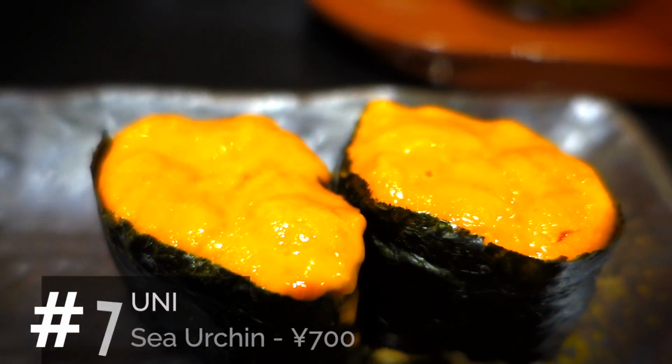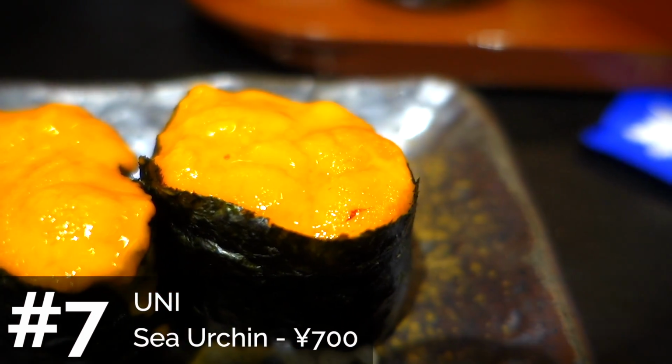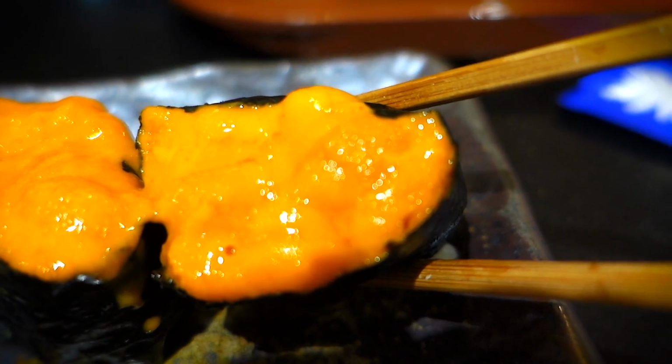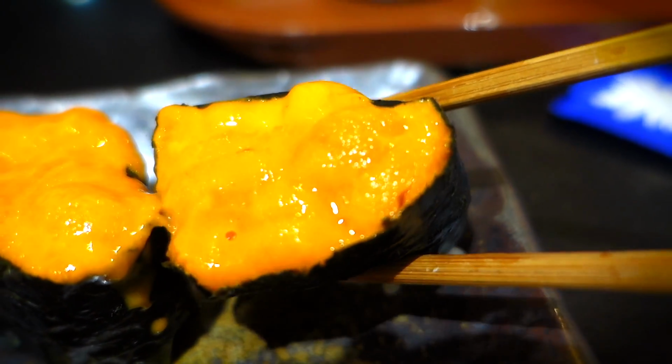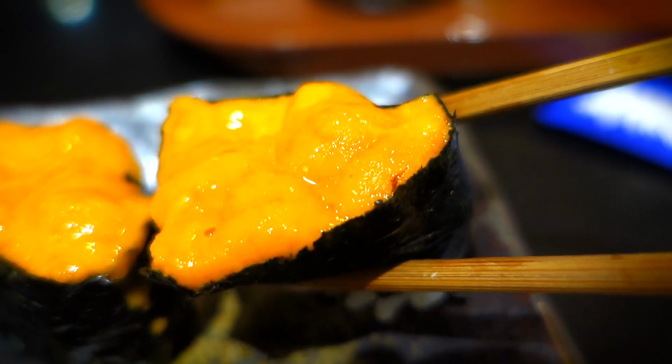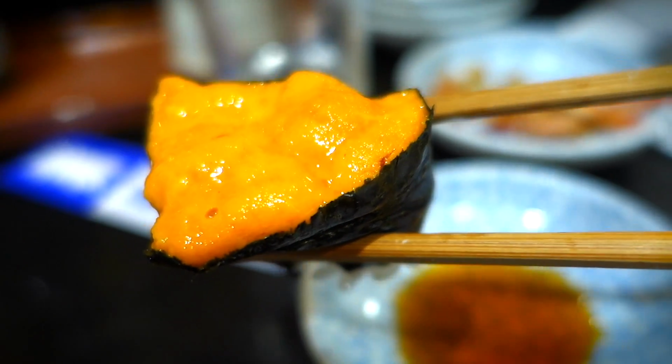So next, uni. Uni is the sea urchin, and you probably heard of this one before. It's got a very creamy, rich flavor, very unique, and just kind of buttery. How do you explain it, Akina? I don't know, it's so unique, so you just have to try it, I guess. Yeah, although it tends to be a bit expensive. It's one of those sushis you have to pay to get a good one. It's so easy to see the difference in quality, so if you have a chance, try to pay a little bit more than at a conveyor belt sushi place.